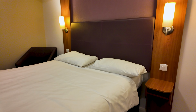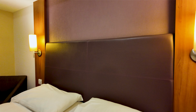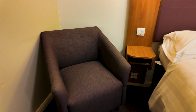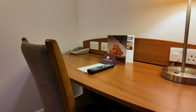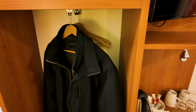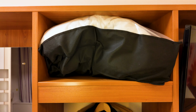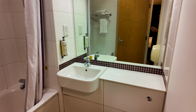Pretty decent sized double bed. Quite like those lamps on either side. Fake leather headboard. Bit of decent artwork as well. Comfy chair. There's a nice wee desk just in case I've got some work to do. A kettle and coffee and tea. Bit of wardrobe space, three hangers is all you get. Extra pillows. And as you would expect, a pretty standard Premier Inn bathroom.